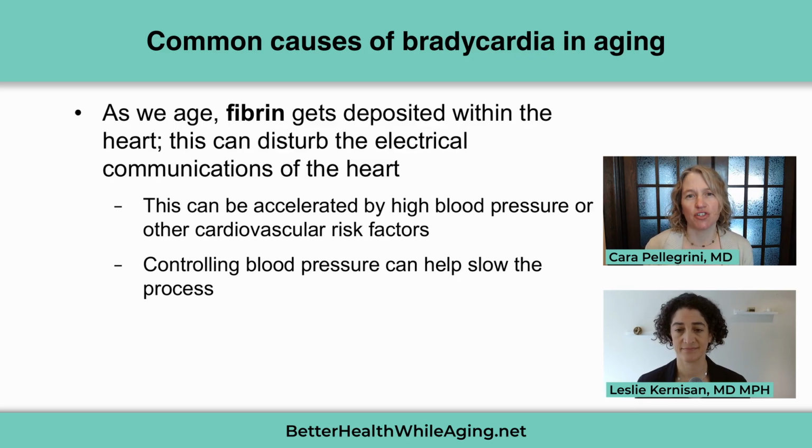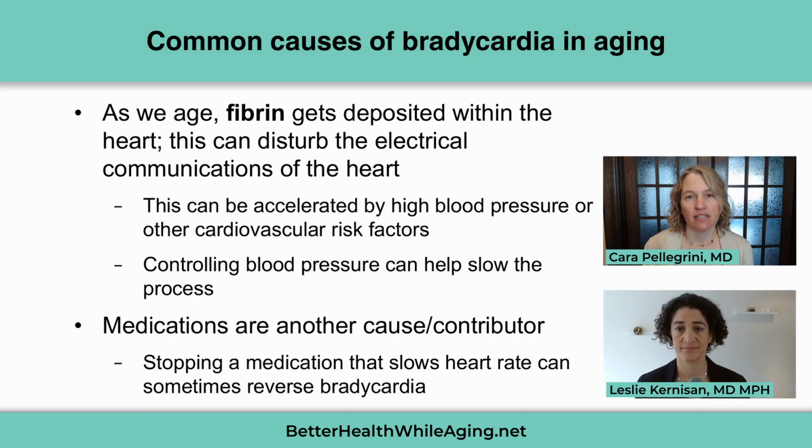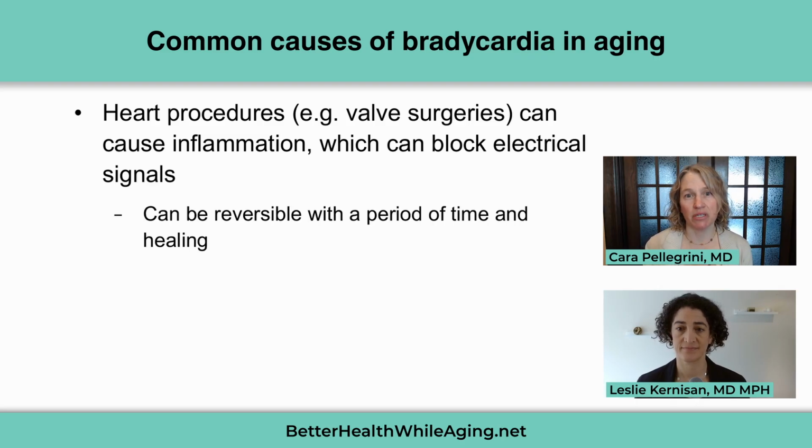There are other potential etiologies for having slow heart rate or bradycardia. Sometimes medications that we give for some other condition can lower the heart rate. And if possible, to stop that medicine, that may be sufficient to reverse the problem. Additionally, sometimes procedures that are done on the heart, such as valve surgeries or procedures, can create a certain amount of inflammation that can block that electrical signal. Very often that can be reversible with a period of time and healing. And so sometimes we wait it out and things recover.